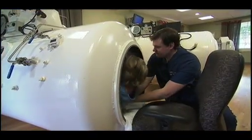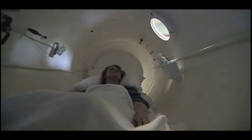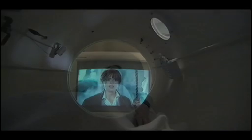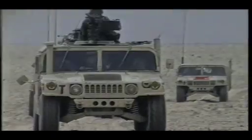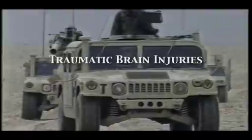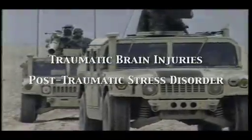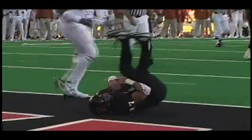A typical session runs an hour and a half to 2 hours, and they're very relaxing. A patient can lie down, sit up, watch a movie, listen to books on tape. In the hyperbaric chamber, they're breathing 100% oxygen under pressure. The military is studying the use of hyperbarics for the treatment of traumatic brain injuries and post-traumatic stress disorder. It may also be effective in treating sports-related concussions.